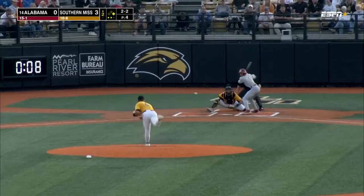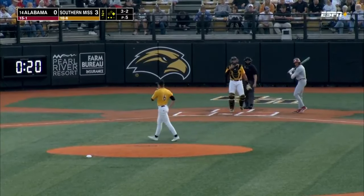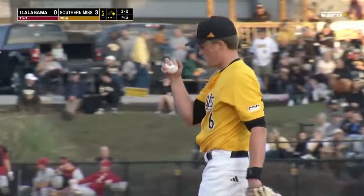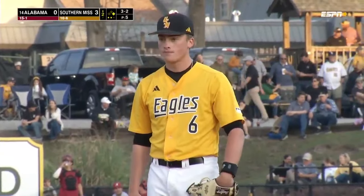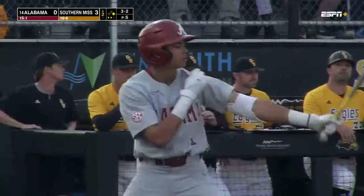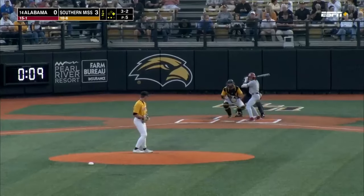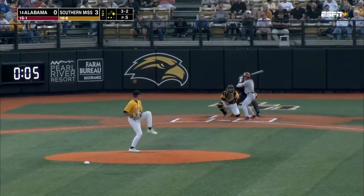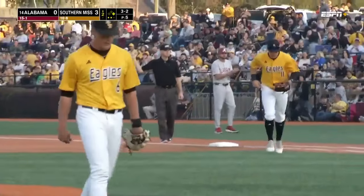Two-two pitch from Colby Allen. Spots that just off the plate at 94. Highest velo pitch of the night in this ballpark. Colby Allen's seventh appearance this year for the Eagles. That leads the pitching staff in appearances so far this season. Full count, two outs. Hodo gets an early start. Slider. LeBron swings through it.